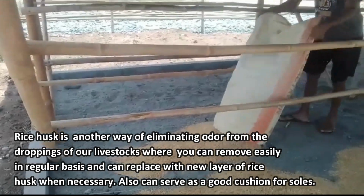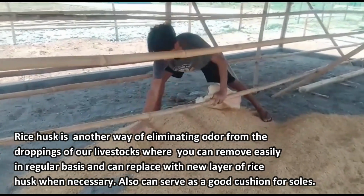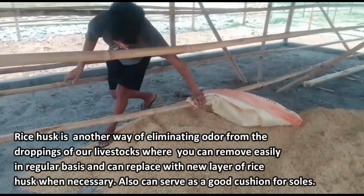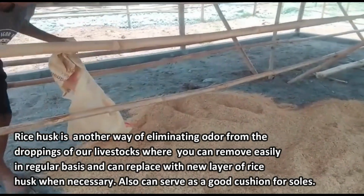Rice husk is another way of eliminating odor from the droppings of our livestock, where you can remove it easily on a regular basis and replace it with a new layer of rice husk when necessary. Also, it can serve as a good cushion for soles.